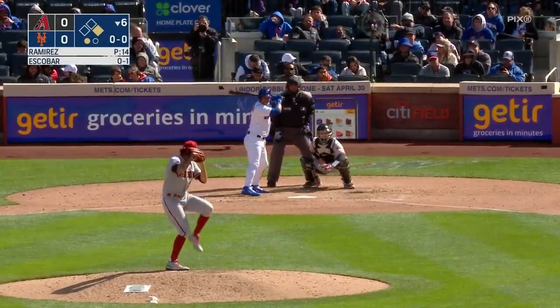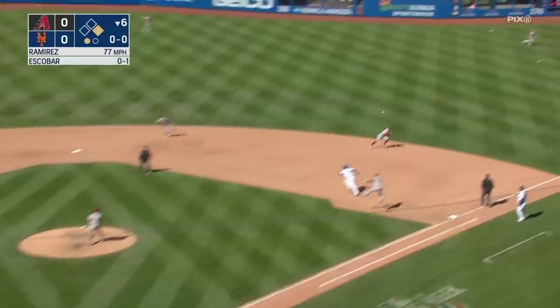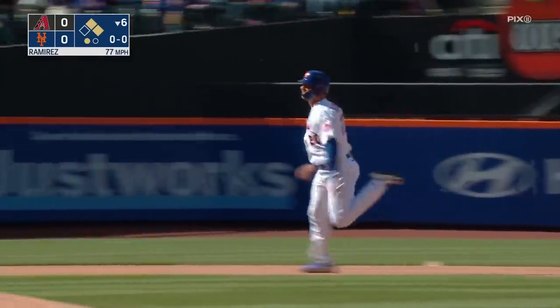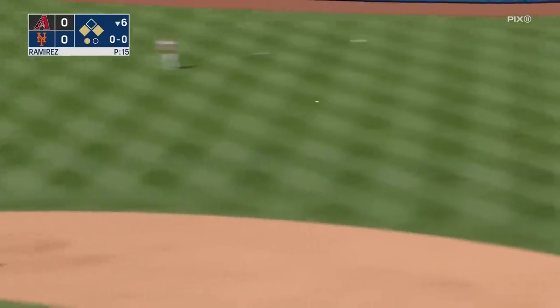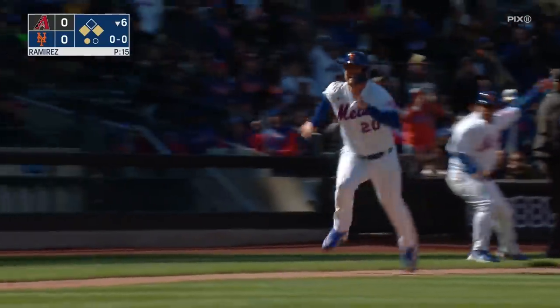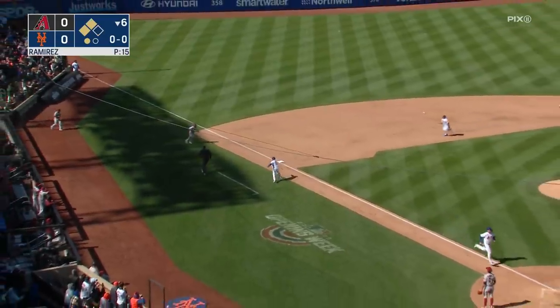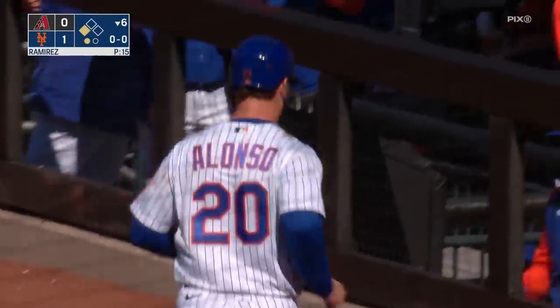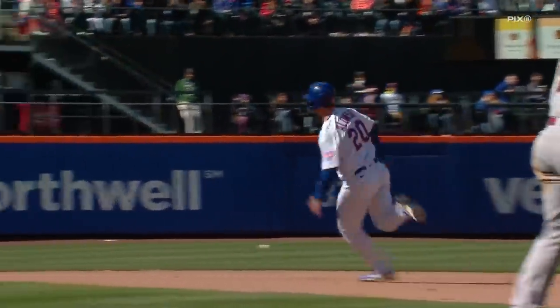And they get the force on Lindor. Alonso at first with Escobar at the plate. And Eduardo lines one into right field for a base hit. Alonso around second. He'll go on to third. Heading for second is Escobar. The throw by Smith is high. Alonso breaks for the plate. And he scores the first run of the game. Throw to third. And Escobar is safe. 1-0 New York.